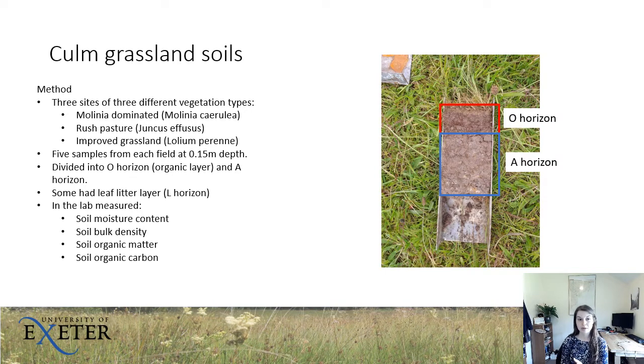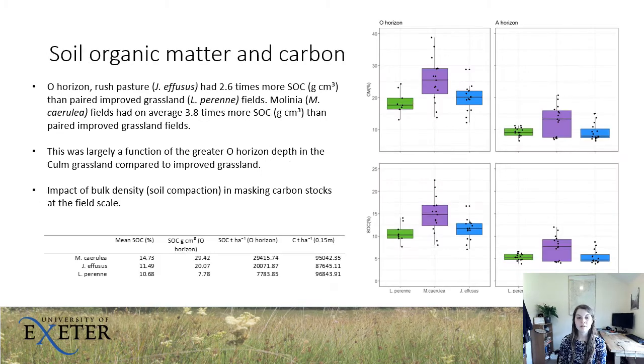Now back in the lab, each horizon was tested for soil moisture content, soil bulk density, soil organic matter content, and also finally the soil organic carbon. So just to take you through some of the highlights of the results.